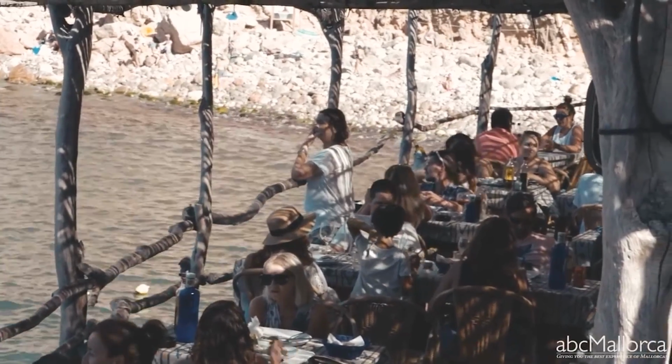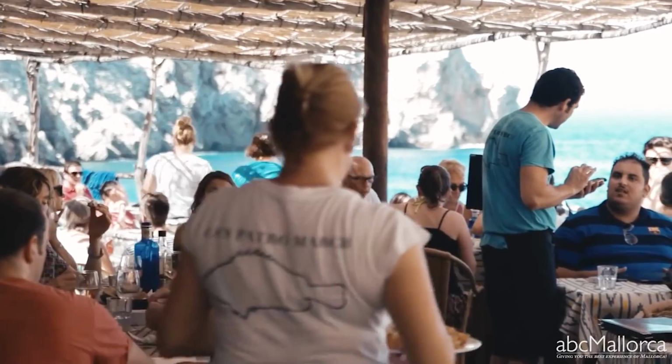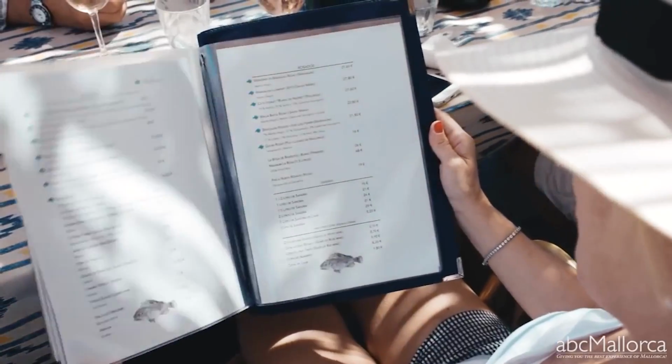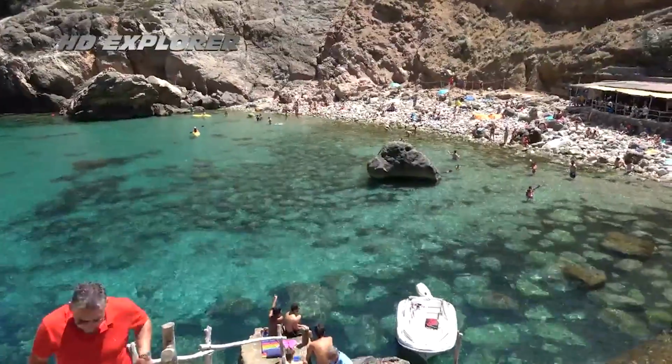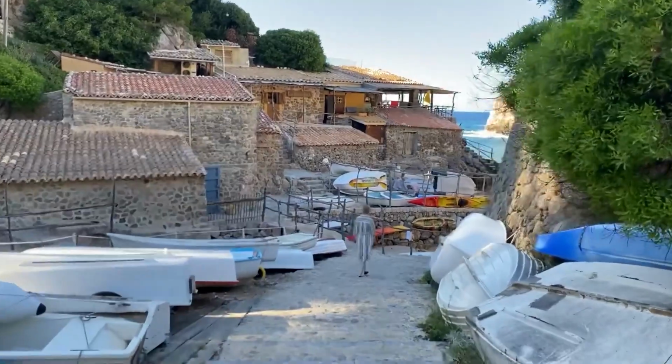Ca's Patró, upon the left as you approach the beach, is the nicer of the two rustic chiringuitos, serving simple rice dishes and grilled fish at exorbitant prices. In high season, parking at the beach is a nightmare. Instead, take a short hike from the village down a footpath through olive groves and orchards.